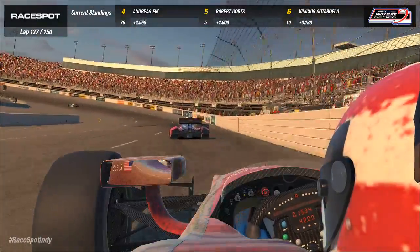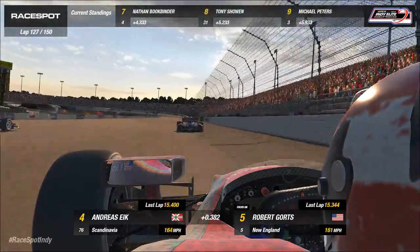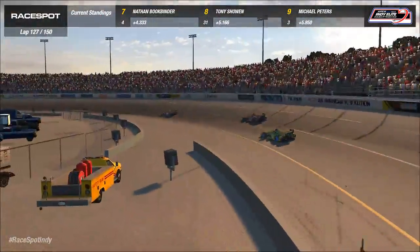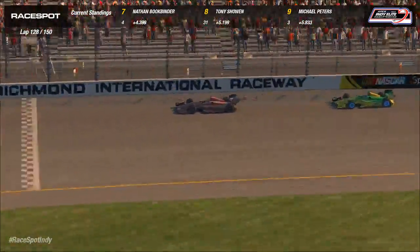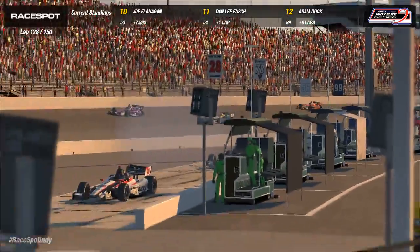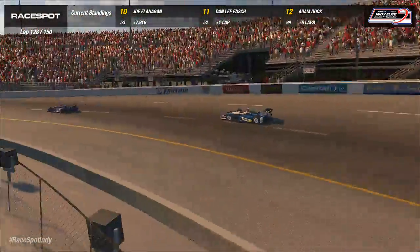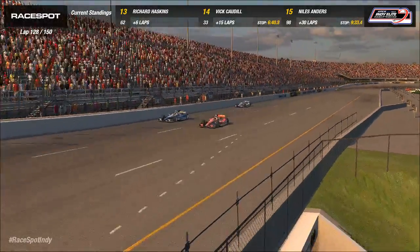Gortadell might be able to get past Robert Gorts, but as far as catching a leader, I don't think that's an option now. We just saw a car come back onto the racetrack down at turn number 2. I'm not quite sure who that was. It looked like a Norton machine there as it comes in towards turn 3 and 4. It's Doc back on track. Yeah, I hope that car is going to be okay. You won't find out, though, until he comes in towards turn number 1 at speed. And he's looking a little bit sketchy, I have to say right now.